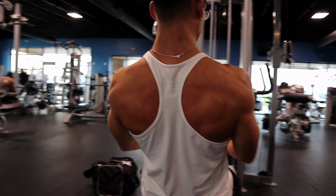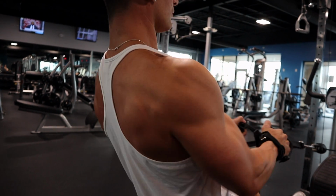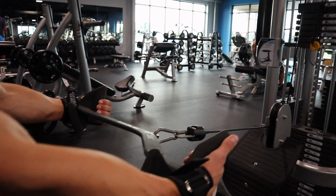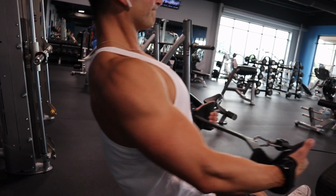retraction. Also note that keeping your elbows tucked and using a closer grip are going to be two main factors in what makes a row target your lats more than your middle back. Once again, using scapular retraction of any kind, or even using a wider grip with a row, is going to start to target your middle back more than the width of your back.